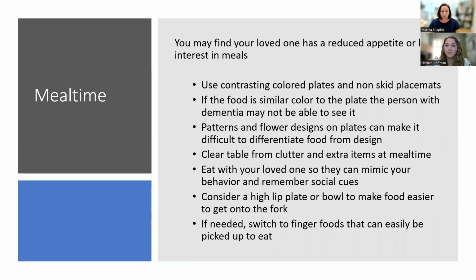So now mealtime. You might find that your loved one has a reduced appetite or little interest in meals. It could be loss of appetite, and there could be some other factors going on here. Talking a little bit more about contrasting colors, contrasting colored plates and non-skid placemats make it easier to scoop up food. If the food is similar color to the plate, the person with dementia might not be able to see it. So let's say you have a white plate and you're serving mashed potatoes. Somebody even with just vision issues is going to have difficulty getting that food onto a spoon. Patterns and flower designs can make it difficult to differentiate food from design.